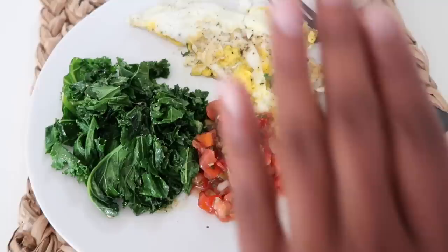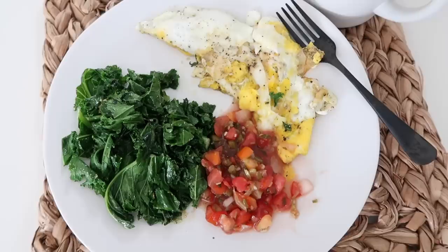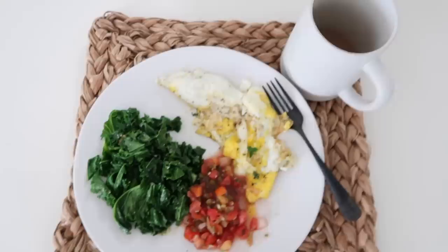So if you're looking for a quick breakfast meal, or even a quick lunch, this is delicious and pretty healthy. So yeah, I get my protein, I get my greens, I get a little zing from the pico de gallo, which I love. And I still have a little bit of my espresso from this morning.